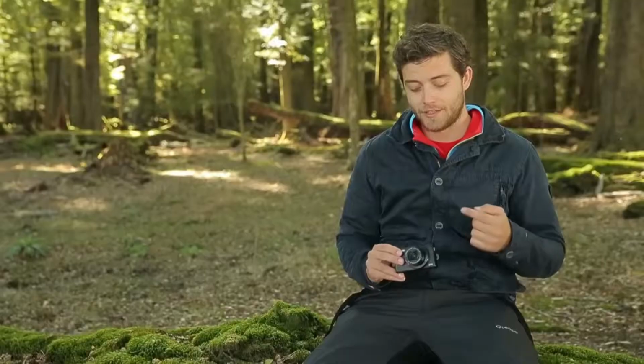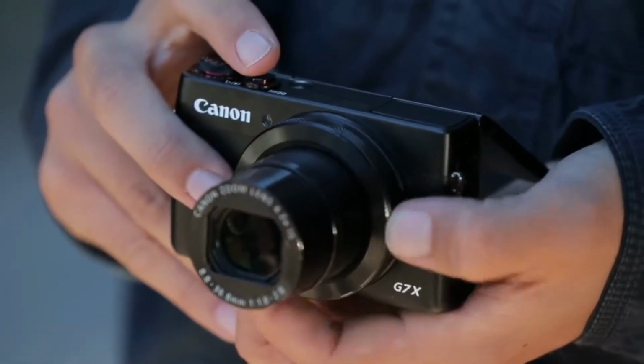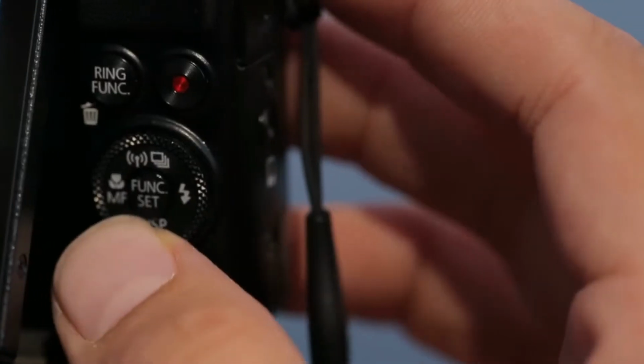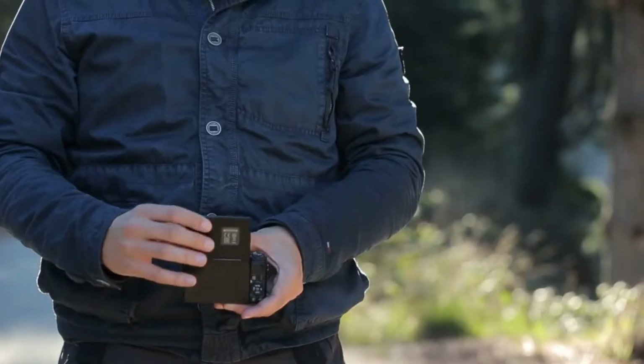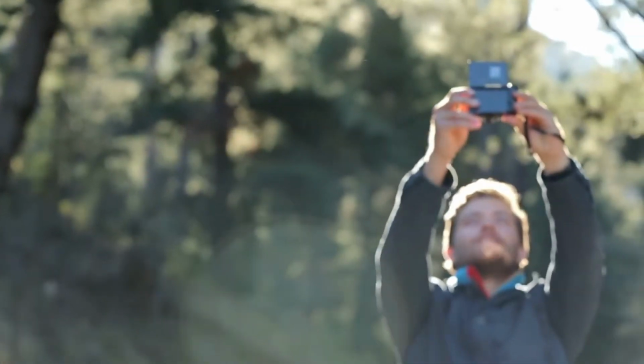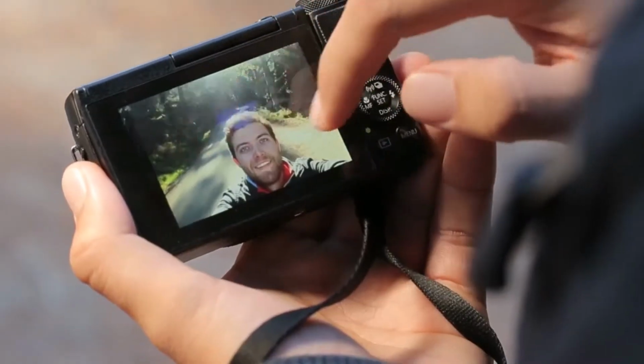To top it all off, you get this cool lens ring, which gives you manual control over a wide range of settings, like aperture, ISO, and shutter speed. The G7X has an incredibly fast 31-point autofocusing system, and a cool flippable touchscreen. If you want to share those selfies or photographs online, you can do that using the built-in Wi-Fi or NFC capabilities.